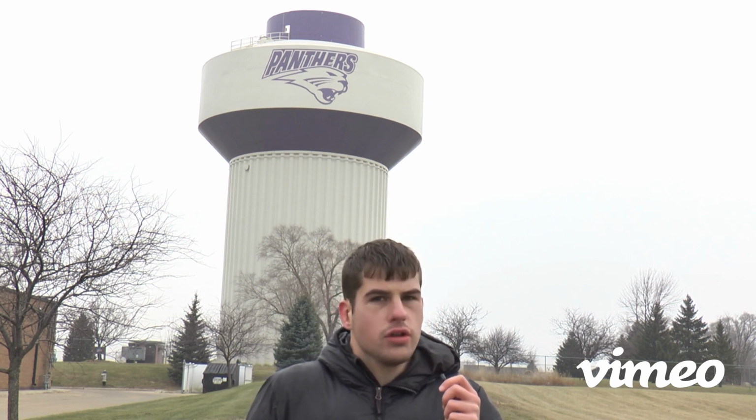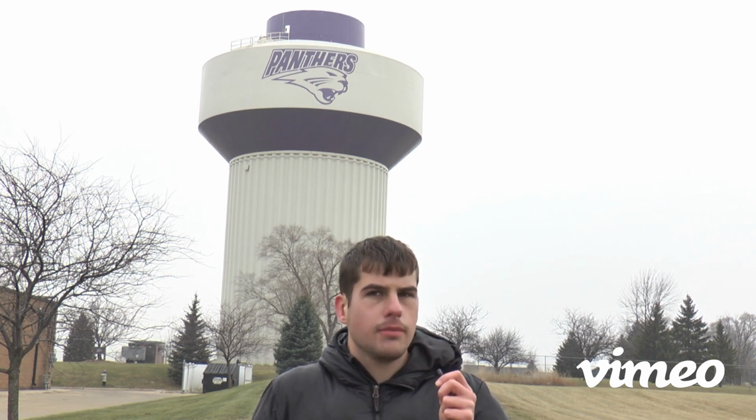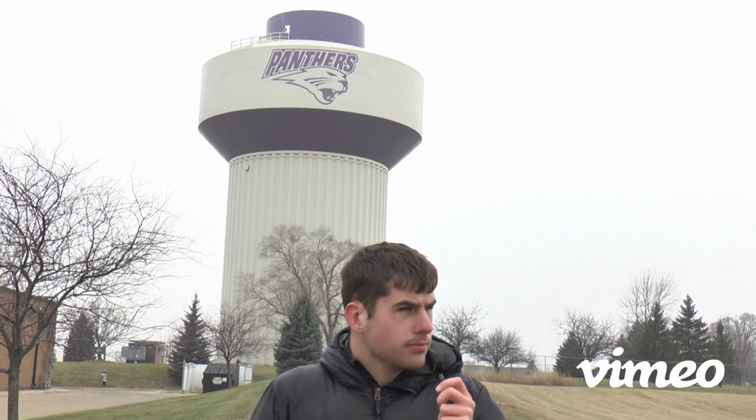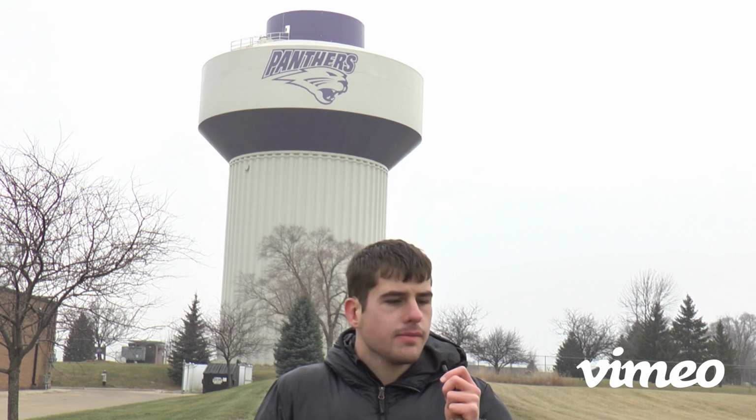And the next time you're on your family road trip or you're in your town and you see one of these water towers, you hopefully know that they are more than just a huge landmark in your town. They serve an important purpose in getting you and your family clean water. So now you know the science behind water towers.